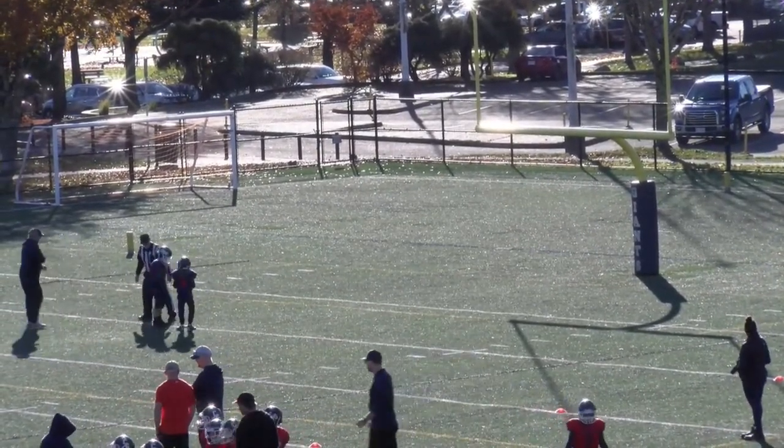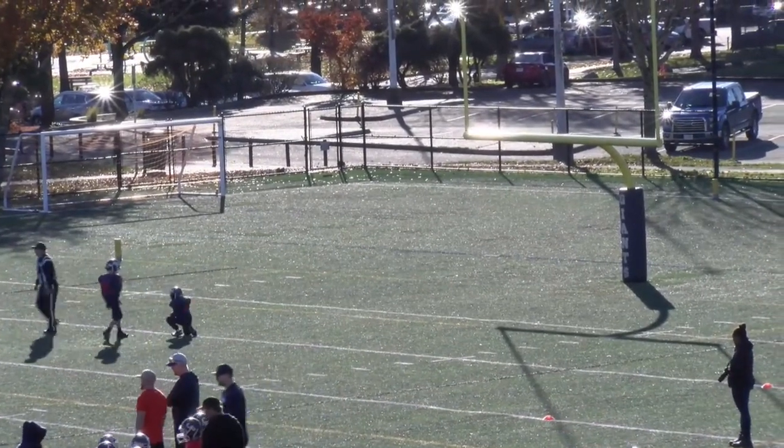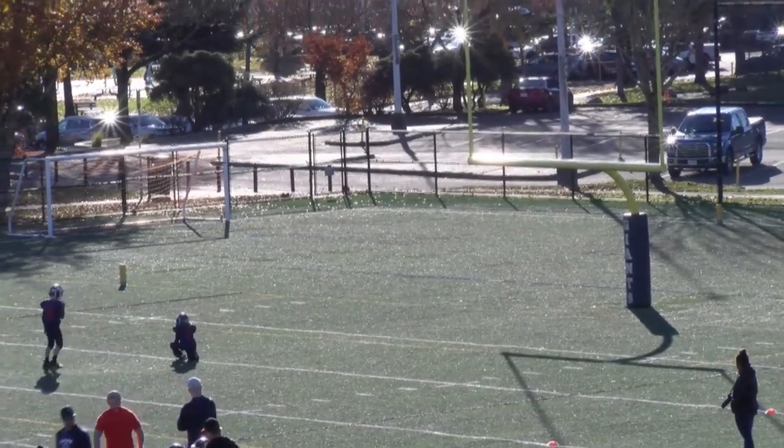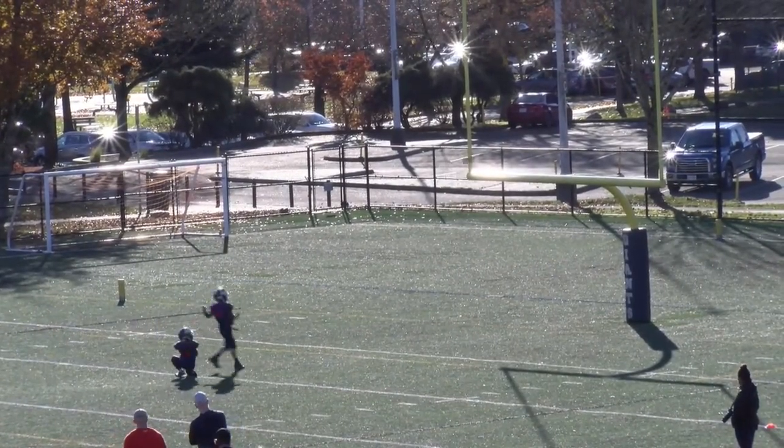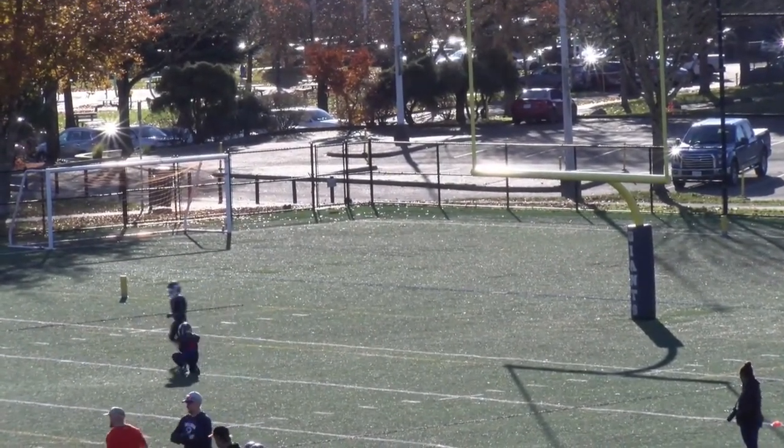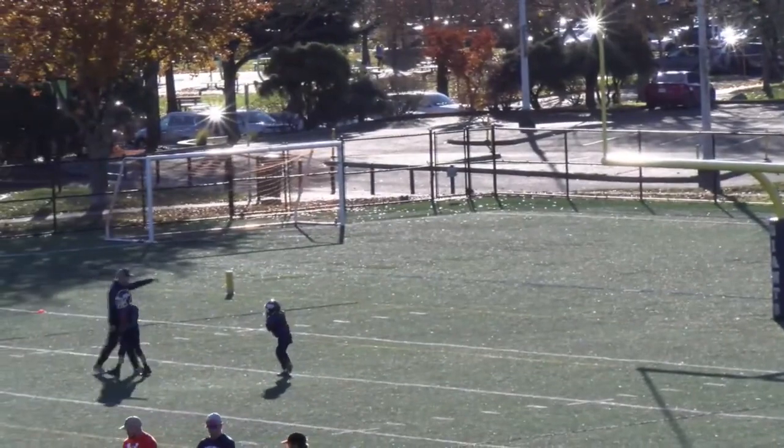All right. Here we're getting ready for the extra point kick here. I really like this setup here. Gives a chance to practice their kicking without a bunch of people in their face, and he's able to get it into the upright and get the extra points.